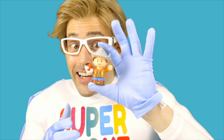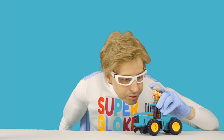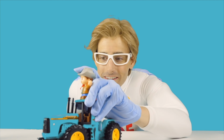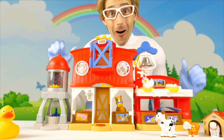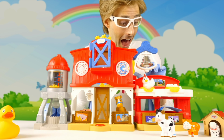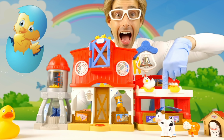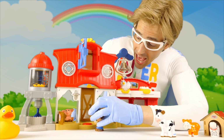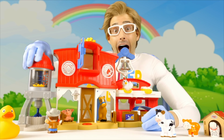Last but not least, how do you have a farm without a farmer? Howdy! Chug, chug, chugging along. Going to tend to my farm, see how all the animals are doing. Oh, hey, how do you like my barn and my farm? Check this out. Eggs are hatching. And we can't forget about the farmer. He's checking in on everything, his cattle, his pigs, his grain.